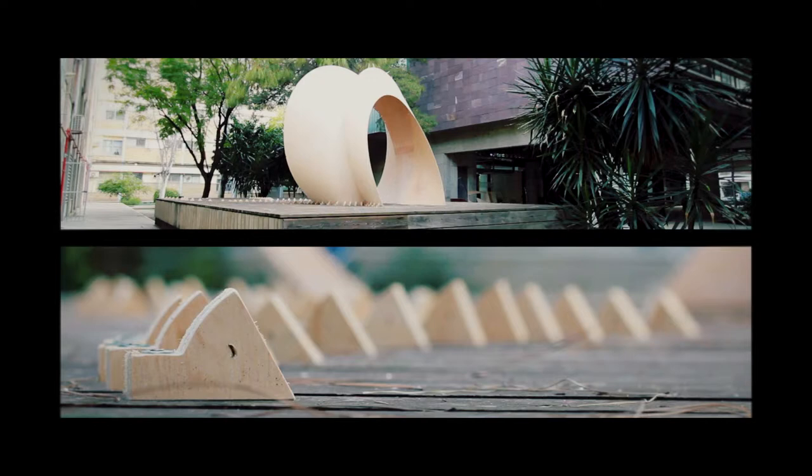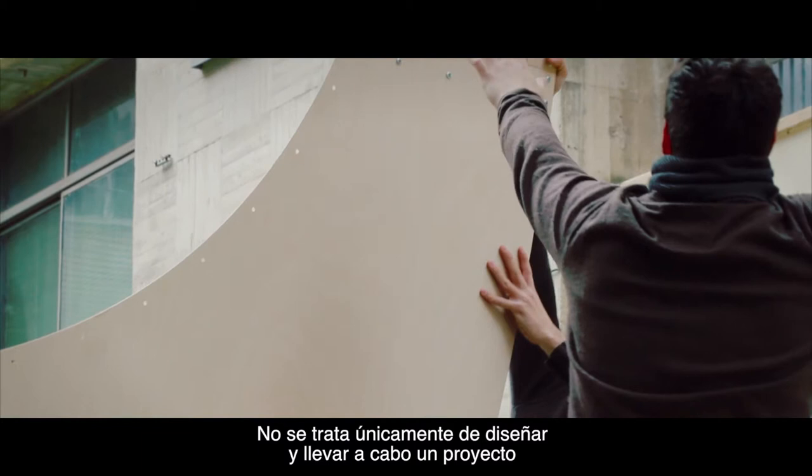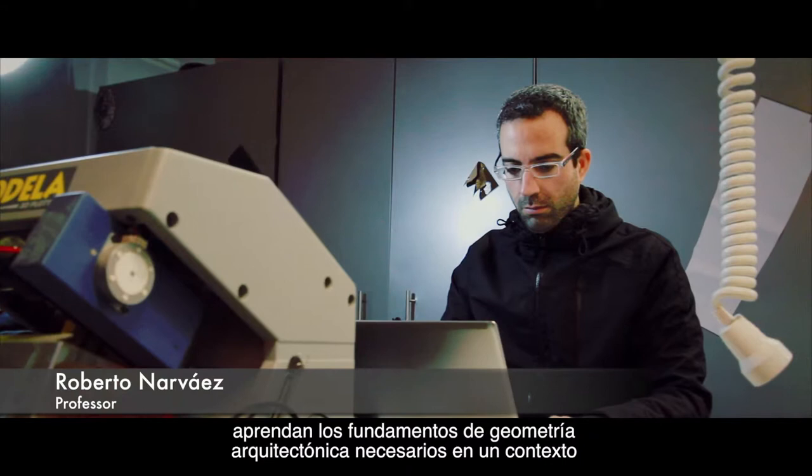It's not the project itself, but how first-year students learn the fundamentals of architectural geometry within a context where technological advances are commonplace.